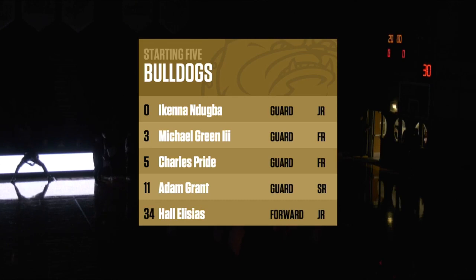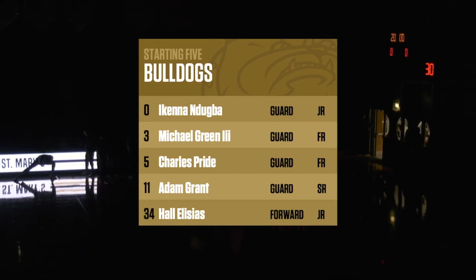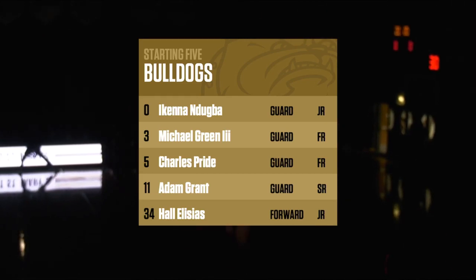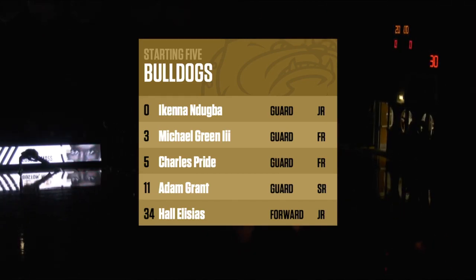I think Michael Green specifically is starting this game to chase him around a little bit. You mentioned the bigger guard and length to your advantage, but with Michael Green, you have the quickness you need to keep up with him. Exactly, and I think that's exactly what they're trying to do, match up a little quickness on quickness. Mike Green definitely brings that, so I definitely think it's a matchup play by the Bulldogs in making that move.